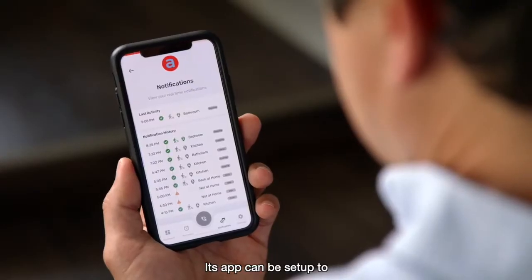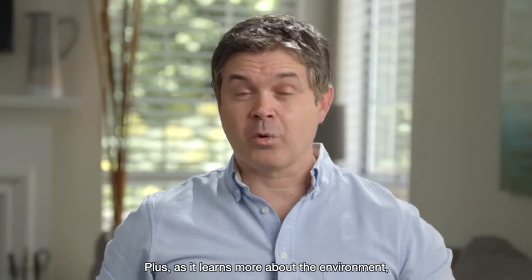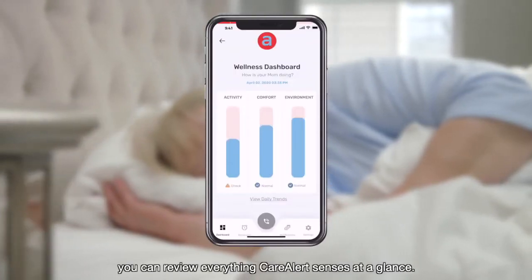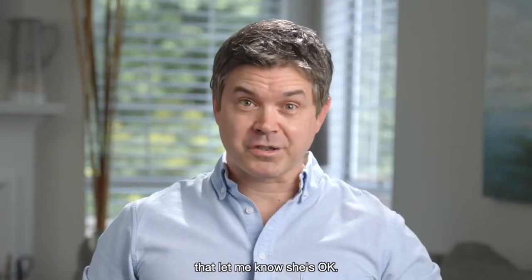Its app can be set up to send me scheduled notifications throughout the day, so I can know the little things, like if mom's back from her walk safely. Plus, as it learns more about the environment, CareAlert becomes even more intelligent over time. And with the wellness dashboard, you can review everything CareAlert senses at a glance. I can see her levels of activity, comfort, and environmental quality that let me know she's okay.